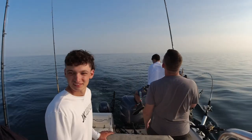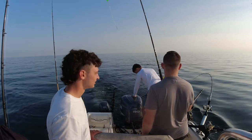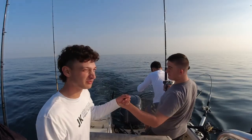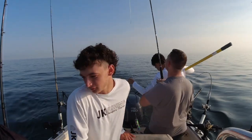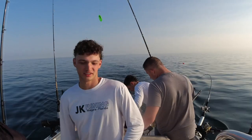Oh, he's trying to dive at the motor. Yeah. That's not a bad fish, Mike. Not a bad one, boy. Let's get some more. I'm done bringing in fish today. I'm just handing rods to other people. I'm like 2 for 5 today.